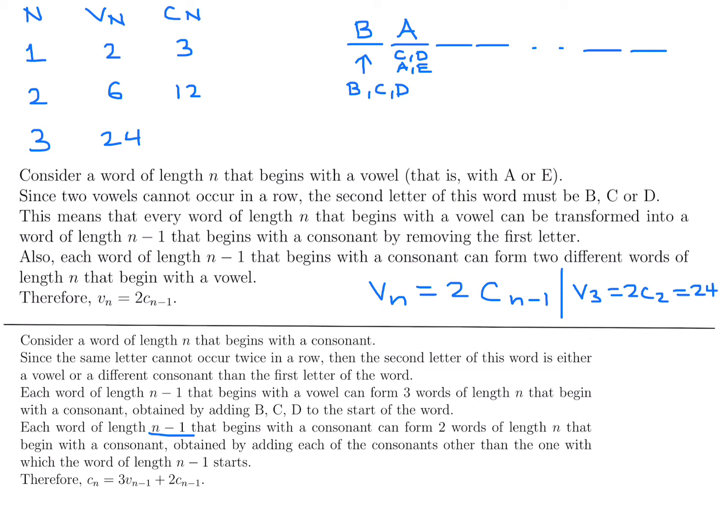Also, each word of length n-1 that begins with a consonant can form 2 words of length n that begin with a consonant obtained by adding each of the consonants other than the one with which the word of length n-1 starts. So what that means, that if you have a consonant here, say C, well, that is a word of length n-1 from here to here, but you can make a word of length n by adding a letter here, and that letter can be one of the other 2 consonants. Can't be C, but it can be either D or B. So that's what they mean by this explanation right here.